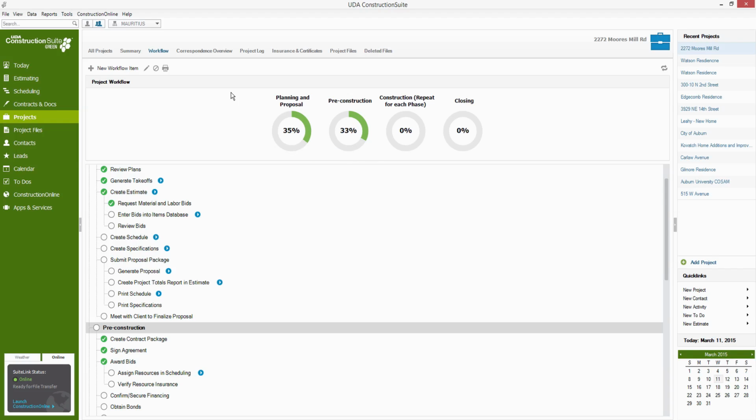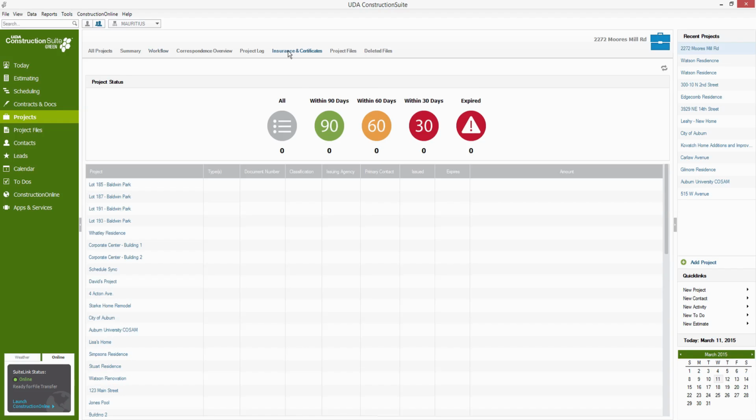And not only in the workflow will you see these updated dashboards, you're also going to see these in your insurance and certificate tracking tool. So here within the project itself, you can add project insurance and project certificates, and you'll notice again that dashboard is going to allow you to see all certificates within a certain expiration time frame.